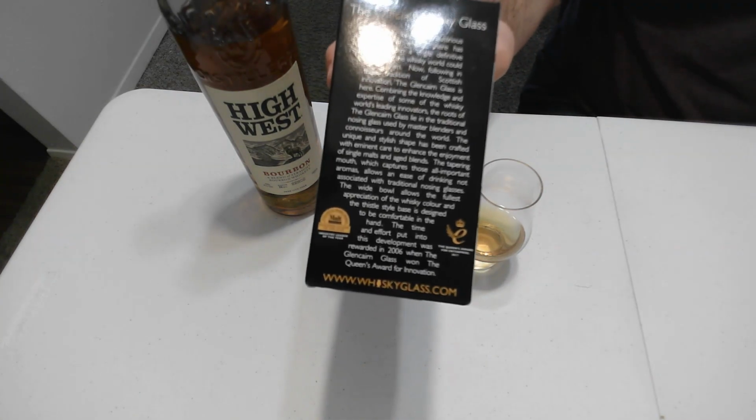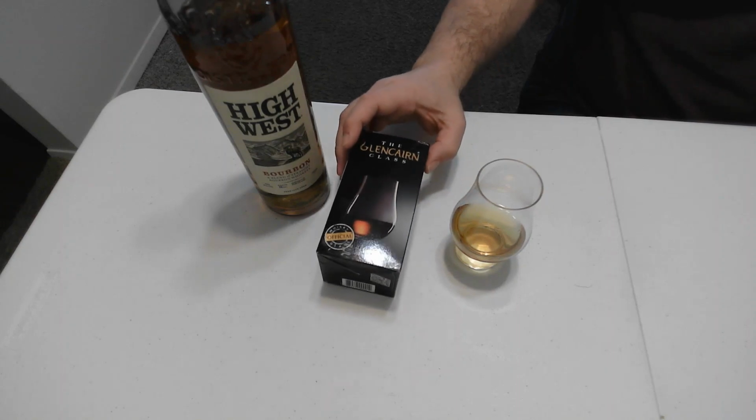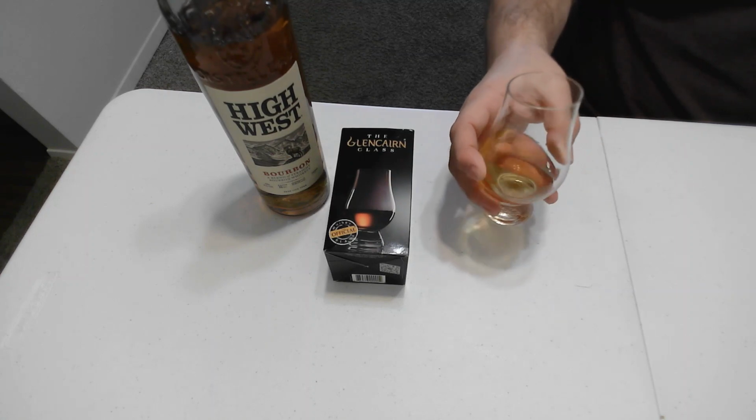Here is their website for the glasses. It's whiskeyglass.com. If I remember right, it was a very good price I got on this. I really liked it, and you'll probably see this glass a lot, I'm sure.